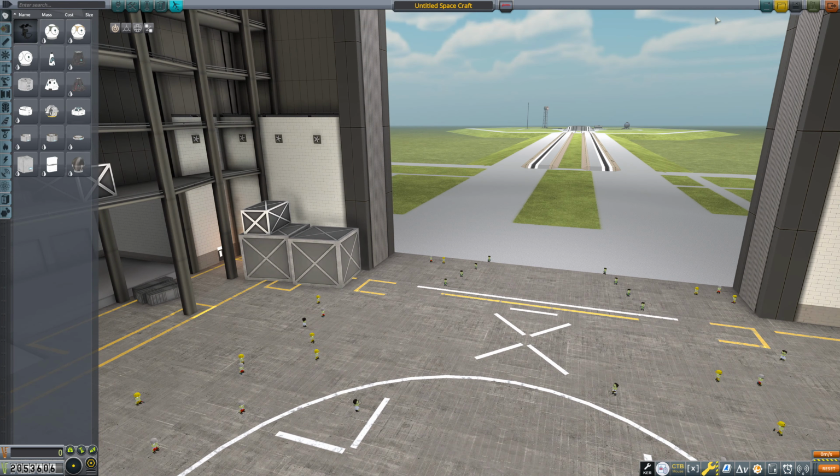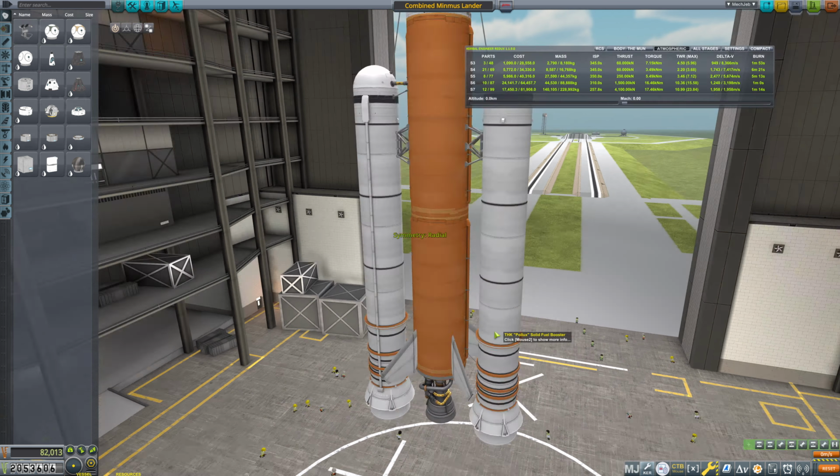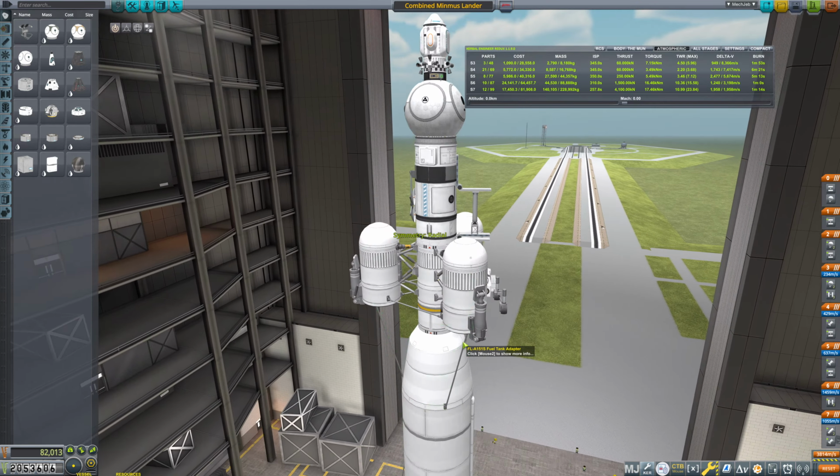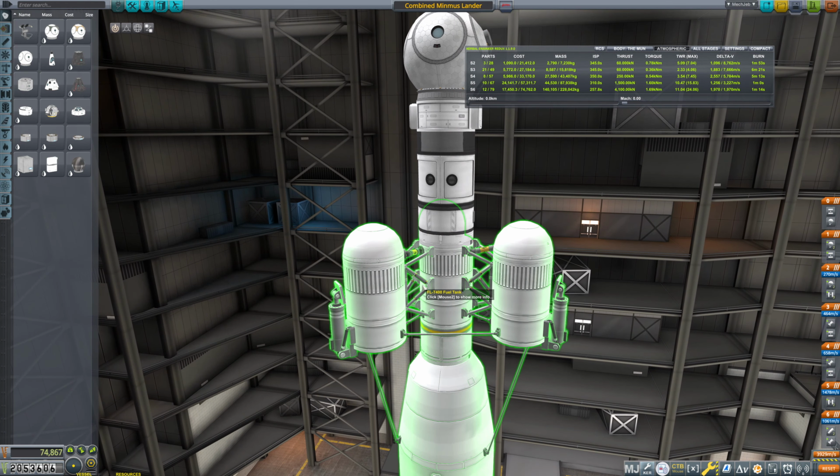And what do we got here as far as design goes? So let's open this on up. I want to grab the combined Minmus lander here. We're going to modify it based off of this. We're going to remove the rover. That is unnecessary for this contract.